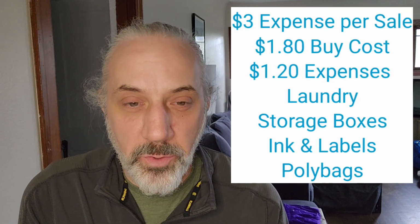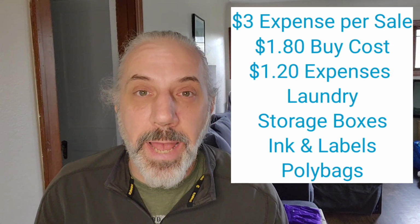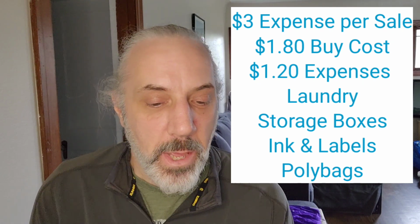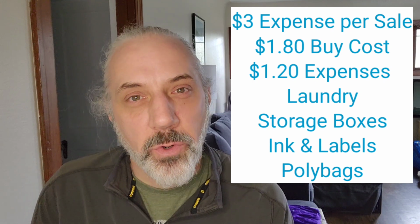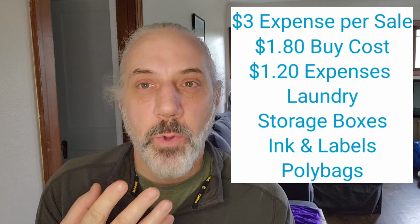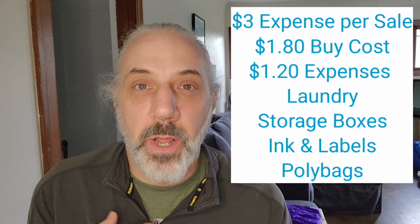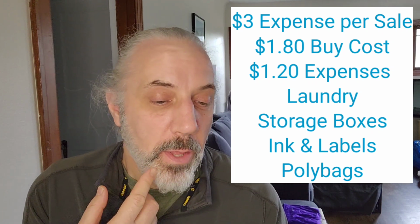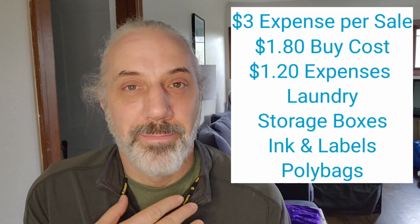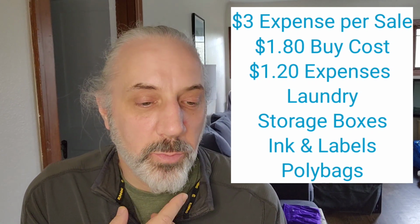That includes my expenses as well. So let's break that down. My average buy cost for the month of March was $1.80 per item. I bought all my items in March at the Goodwill bins. And the rest of that $3 expense covers things like laundry, storage boxes, labels to print on, poly bags for storage, as well as poly bags for shipping. So when I add the $1.80 of my buy cost per item plus another $1.20, which is plenty enough to cover those other expenses, I'm assuming an average cost of $3 per item.